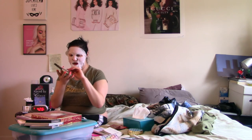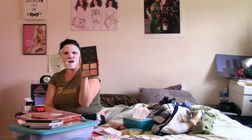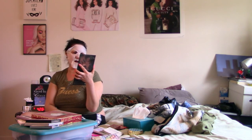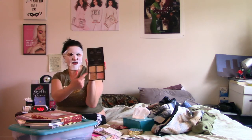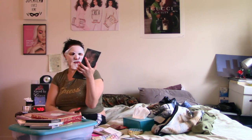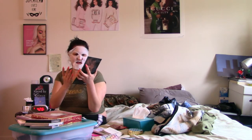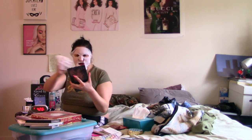And inside you have four different powders. One is to prep, two is to set, three is to sculpt, and four is blush. You can see I've really used some of these. There's no mirror, but it tells you how to use them, and it's very powdery right now. It needs to be cleaned. But that's what this one is.